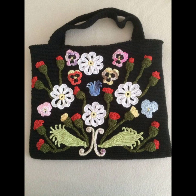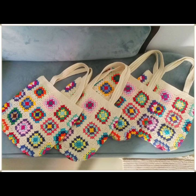Patchwork: use different crochet squares for patchwork styles. Ideas. The most beautiful latest ideas. Patchwork styles.